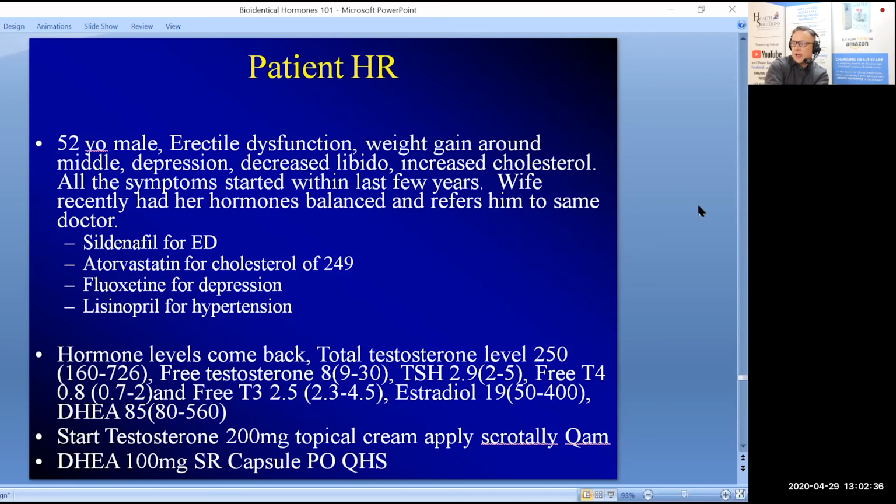So what is he prescribed? Sildenafil for erectile dysfunction, atorvastatin for high cholesterol, fluoxetine for depression, lisinopril for hypertension. Hormone levels, I'll just go through them quick. Not in the optimal range, especially testosterone. So we start them on 200 milligrams of testosterone, AM scrotal application, and DHEA 100 milligrams SR, QHS.